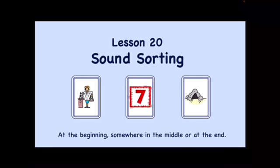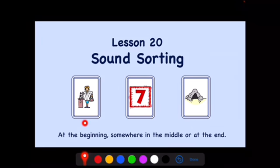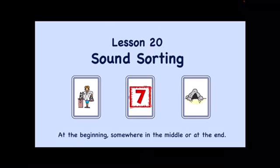So let's have a look at the words we've got here. We have the word vet, 7 and cave. Okay, that's given you an idea. Let's carry on thinking about where we can hear V.